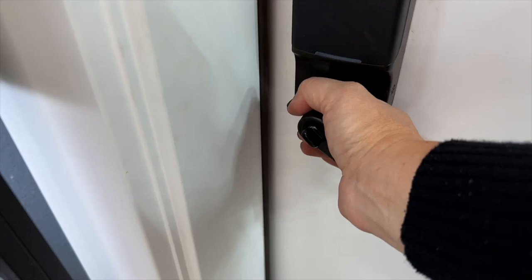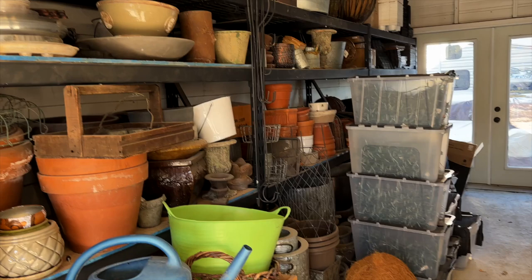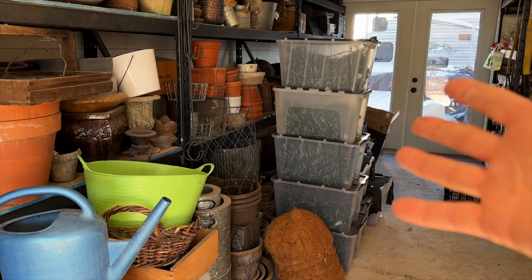Okay, now we need to locate some containers. We've got a whole bunch of pots right here. We're gonna have to kind of pick around though. I really need to organize them again. They kind of get to looking like this toward the end of the season. Plus we've got all the Christmas lights out, because we're working on that at the moment. So we're gonna have to work around those.